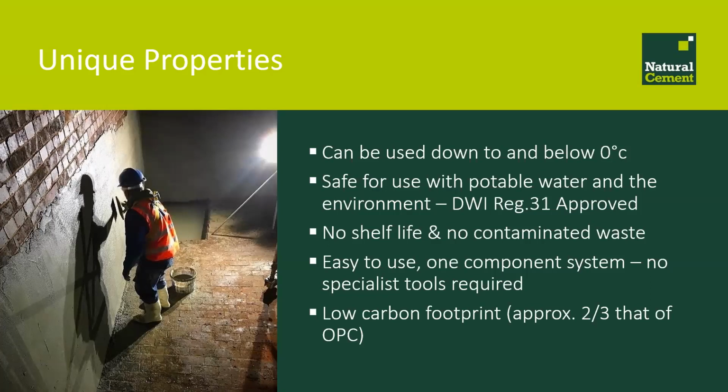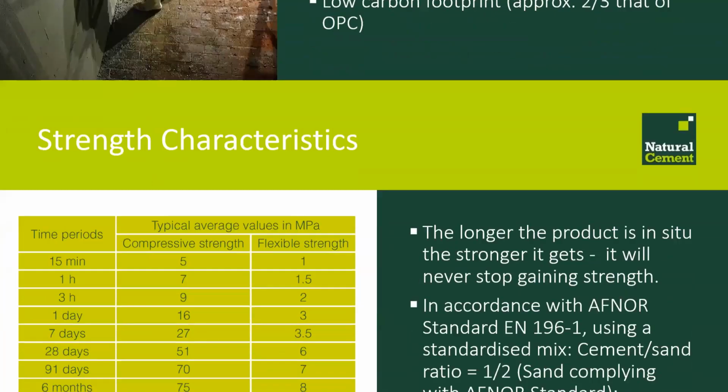The materials you use are a one-component system: mix the powder with water for 2 minutes and apply it. Very, very straightforward products to use. And then the last part on this slide, the carbon footprint, which I did mention a little bit earlier. The carbon footprint is generally around 30% lower than modern Portland cements. That's due to the much lower temperature that the materials are fired at during production. But again, I'll touch on that in a little bit more detail later.